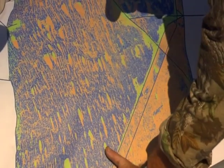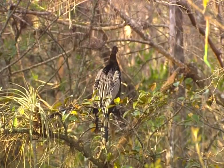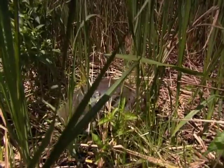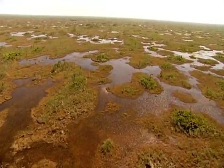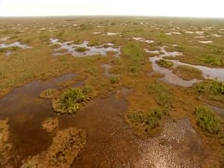And even though you can see on this image that the green might only represent 10% of the total Everglades, it represents more than 50% of the biodiversity of the Everglades. And what that means is that tree islands are essential for the survival of a wide range of species. If we lose tree islands from the ecosystem, we're losing the habitat that half the plants and animals of the Everglades call home. For Fred, that's a call to action.